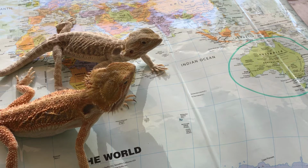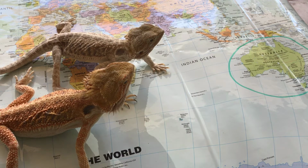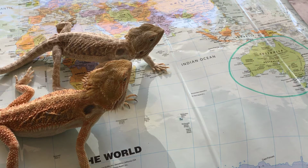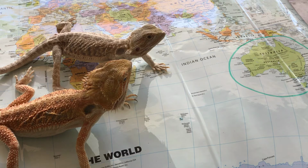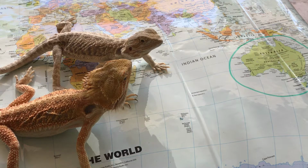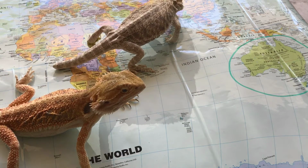Now, as far as diet goes, these animals like to eat crickets. They are insectivores, but they also tend to eat greens, so I feed them anywhere from lettuce, collard greens, zucchini, blueberries, carrots. You have to keep the diet diverse. Just like if you were to keep eating the same thing every day, it would get boring. So the same ideology goes for the animals.